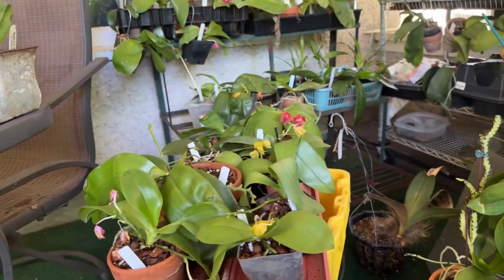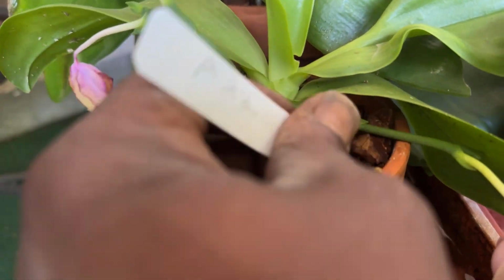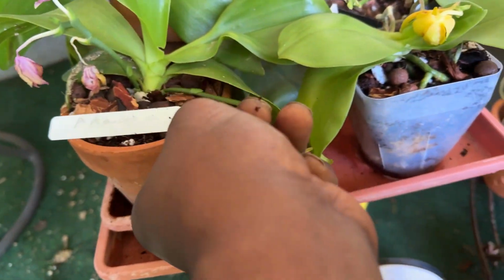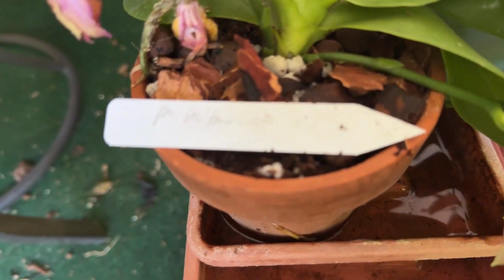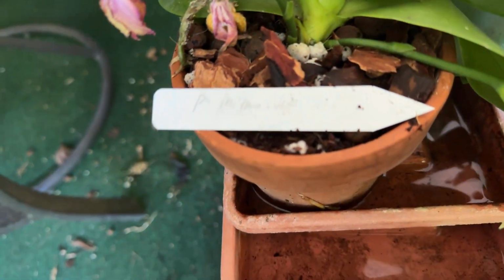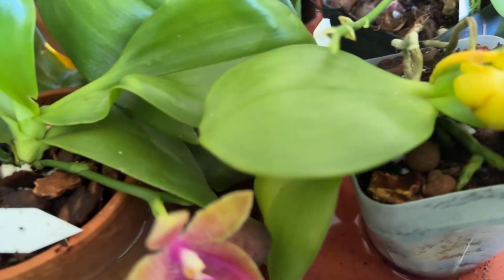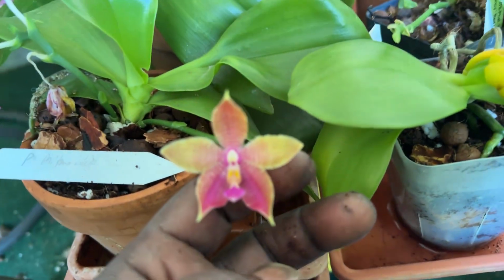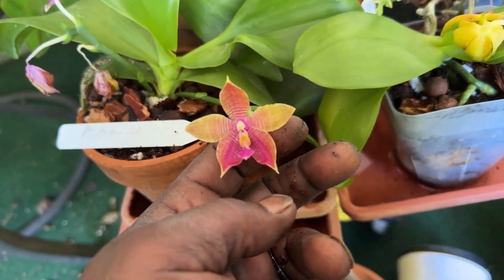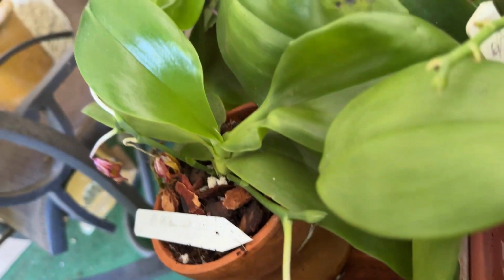Okay, so right here is Phalaenopsis Mitsuko Blue Skies, or Blue Show, something. And there's the flower. And let's smell it. Nothing.